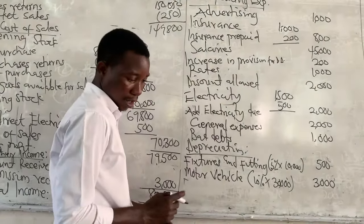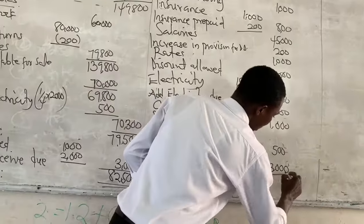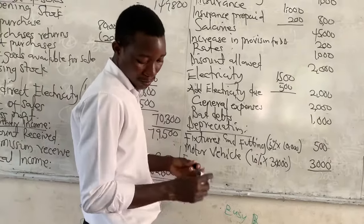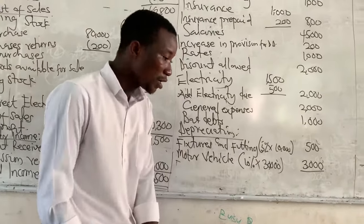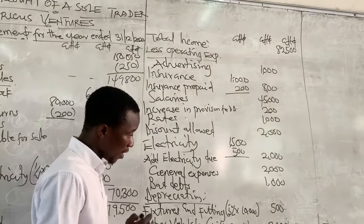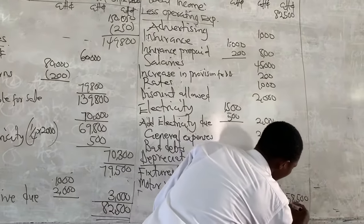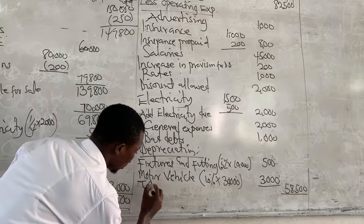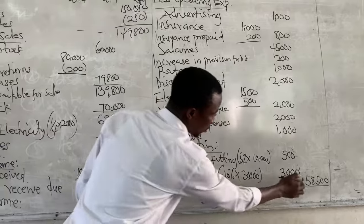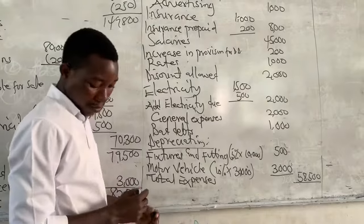So from the question, we are done with the expenses. What we are going to do is add these expenses. When you sum this up, you get 58,500, and this will be the total expenses. We are going to take the total expenses from the total income.